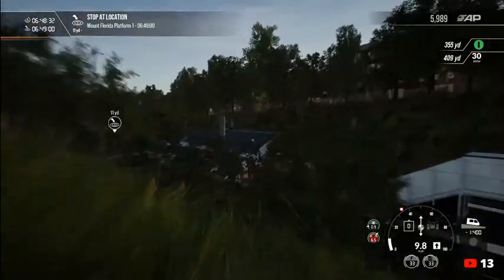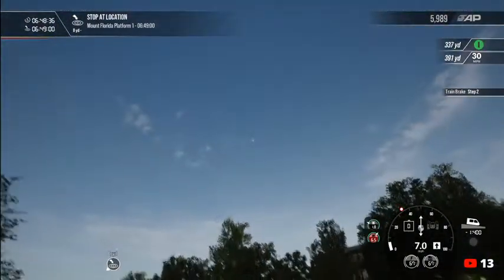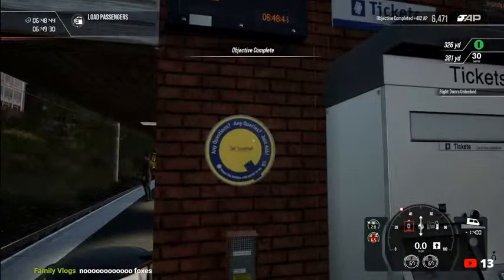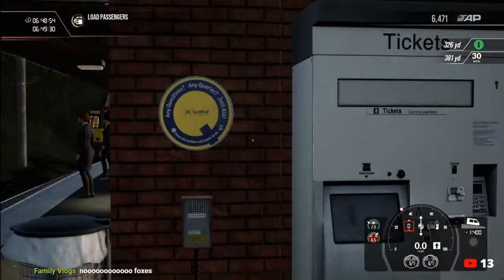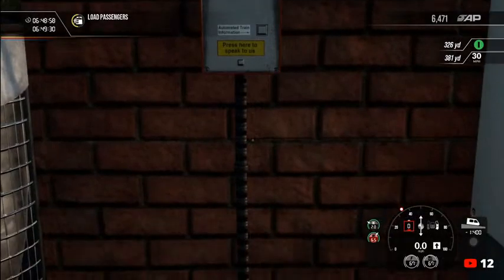Oh look, we got these PIS boards. I like these ones. These ones are nicer. Come on, can I enter the track area? That's a ticket machine. Any queries? Just ask. Press the button and speak with that. That's really detailed, isn't it? Look at that. That is just 2D. All calls are recording.